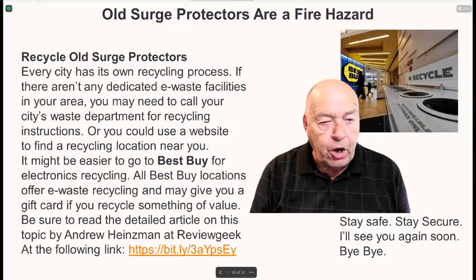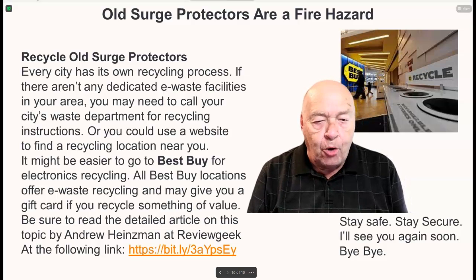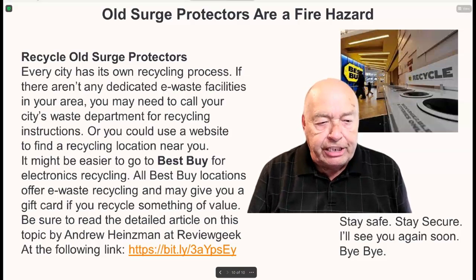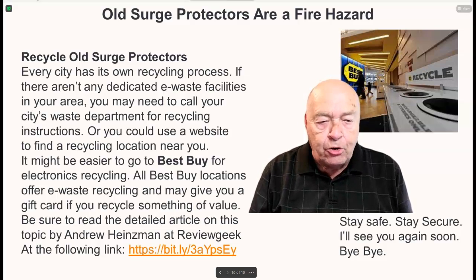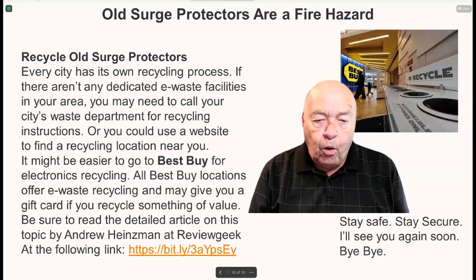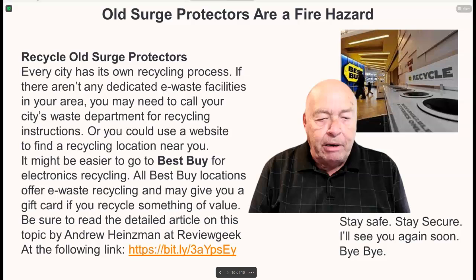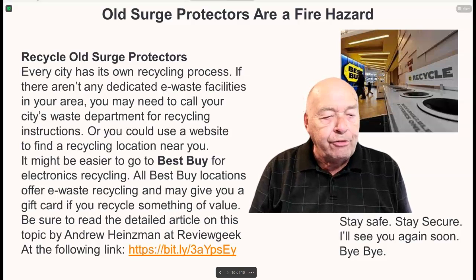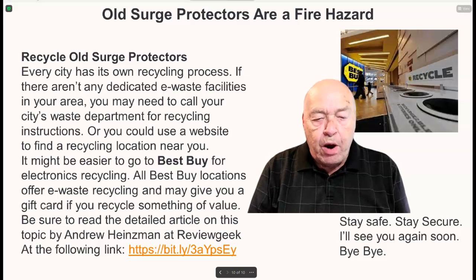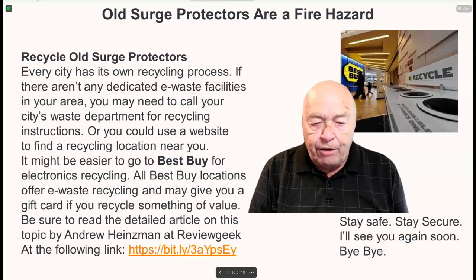Think about recycling old surge protectors when it becomes time. Every city has its own recycling process. If there aren't any dedicated e-waste facilities in your area, you may need to call your city's waste department for recycling instructions. Or you could use a website to find a recycling location near you. It might be easier to go to Best Buy for electronics recycling. All Best Buy locations offer e-waste recycling and may give you a gift card if you recycle something of value.